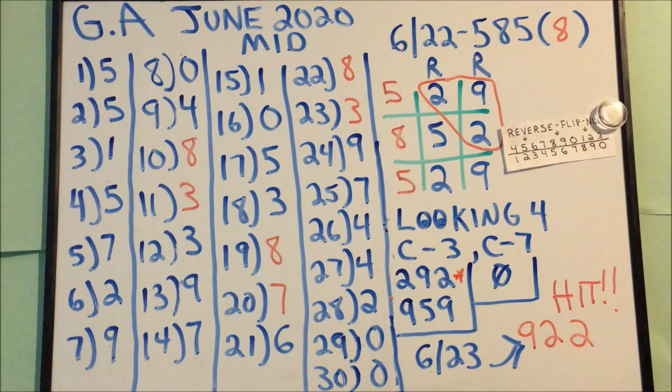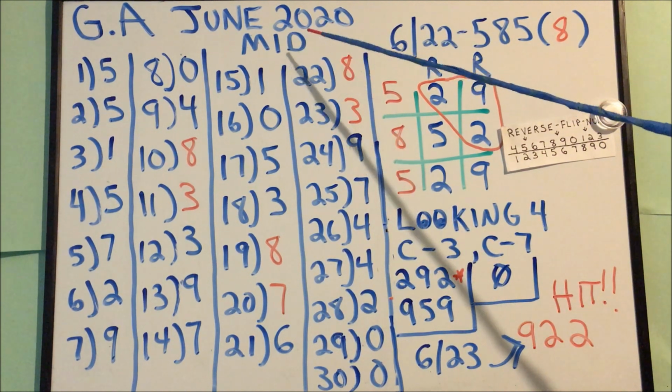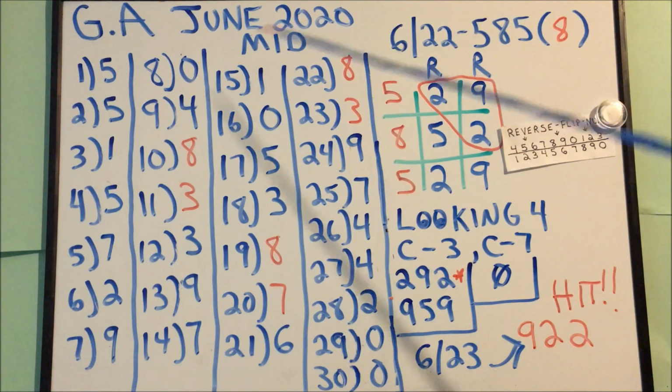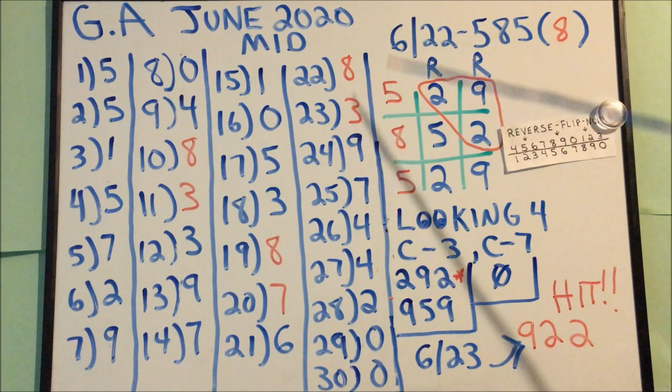Right now we're looking at the state of Georgia. Georgia is a state with 3 drawings a day, 7 days a week. And this is June 2020, their midday drawing, overall column results. So if you've been with me since the beginning, you already know what this is.